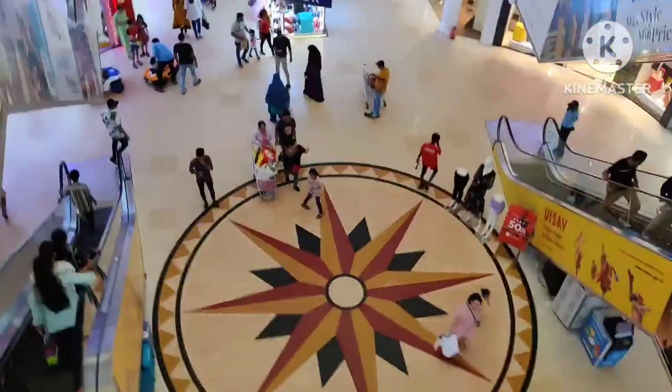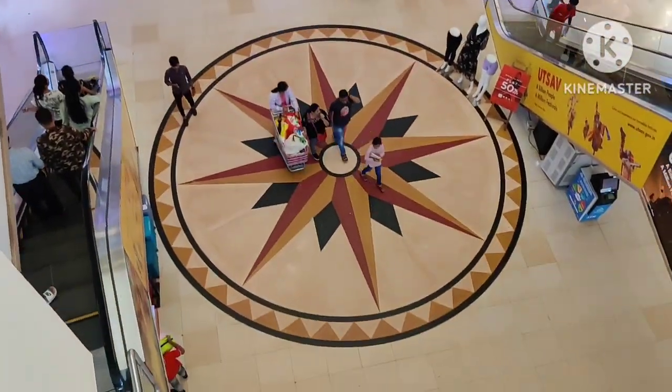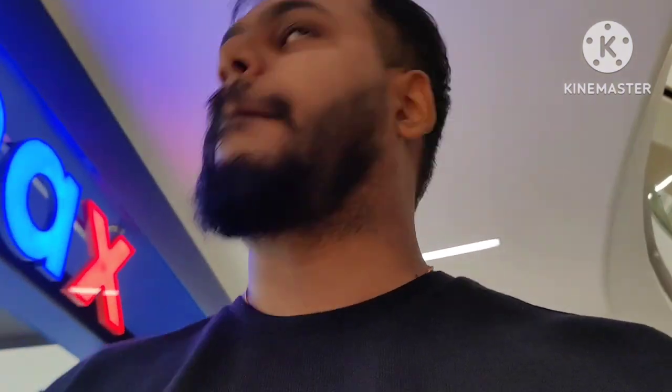So guys, we're in the mall right now, come for some shopping. It's crowded today. There's an Inox also on this floor. There's Max. There's a lot of brands over here. You can come and check it out. All in Porvorim, Goa. We're heading back. Exclusive shopping.